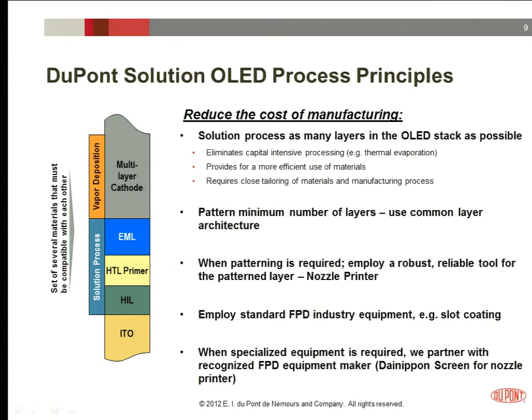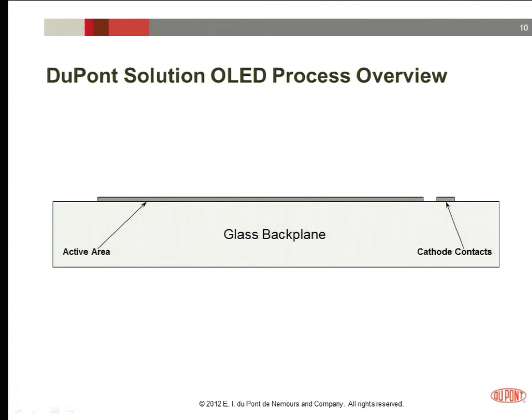Wherever possible, we decided to not invent new equipment, but use standard FPD equipment. Slot coaters, for example, are available up to very large generation glass size. And when we did have to have specialized equipment, we partnered with a very highly recognized FPD equipment maker, DuPont Screen, or Screen as they're known, for nozzle printing.